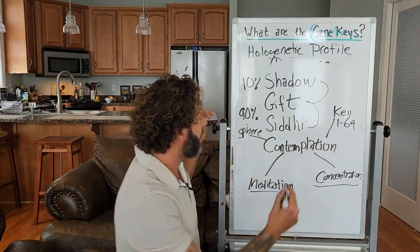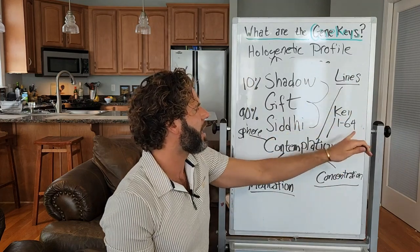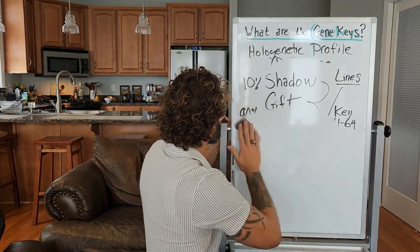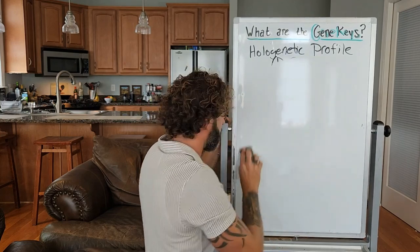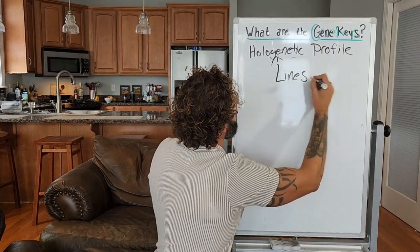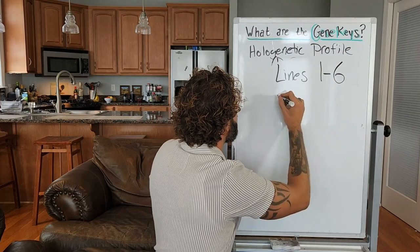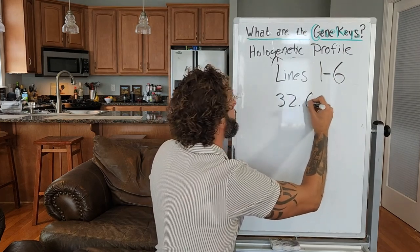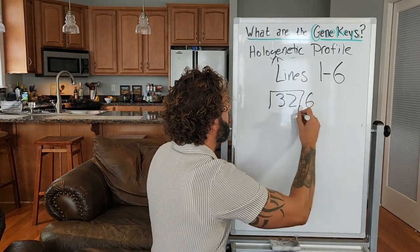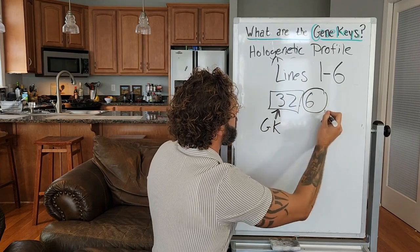And then the last part that I haven't touched on yet is what are called the lines. The lines are actually contained in the key when you look at your profile. And we want to contemplate those lines as well. So there's a bunch of stuff to think about. And the lines are going to be numbered 1 through 6. So when you look at your profile, you're going to see, for example, 32.6, just as a frame of reference. And 32, this number is the gene key. And 6, this number is the line.